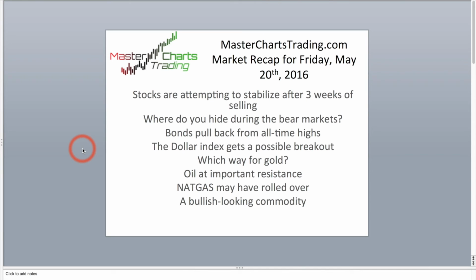And of course, the commodities are inversely related to the dollar, so we'll look at the gold, oil, and natural gas. And finally, we'll finish up with a bullish looking commodity that I don't normally talk about, but this may be an interesting bullish setup.